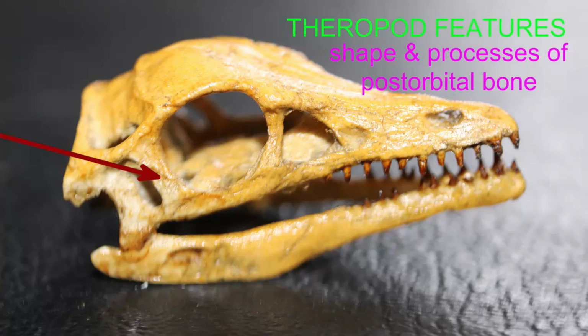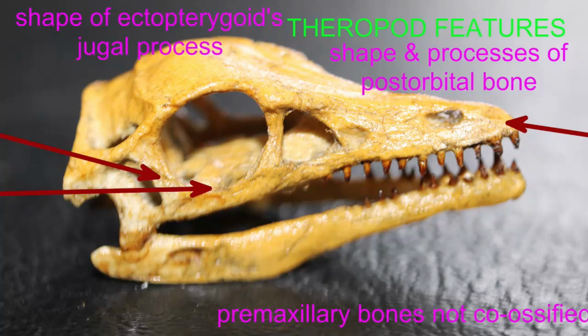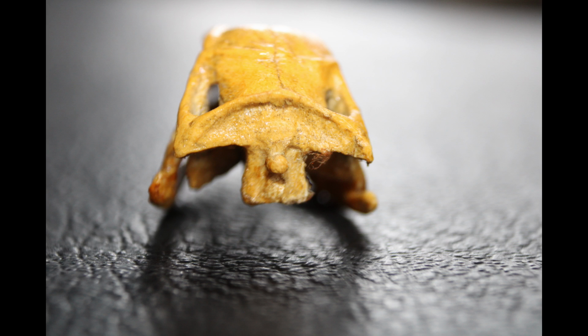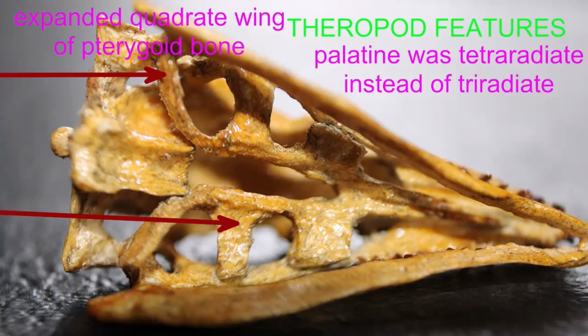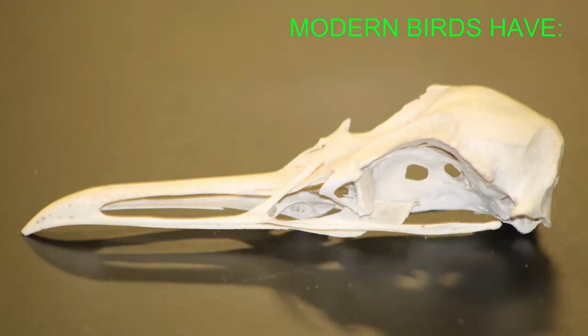A more careful analysis of the bones of the skull of Archaeopteryx reveals a number of aspects which were more similar to those of non-avian theropods than those of later birds, such as the shape and processes of the postorbital bone, the shape of the ectopterygoid's jugal process, the shape of the parietal bones, the premaxillary bones not being co-ossified, the palatine bone being tetraradiate instead of triradiate as in later birds, and the expanded quadrate wing of the pterygoid bone. So clearly, although Archaeopteryx was a bird, its skull was not comparable to those of modern birds.